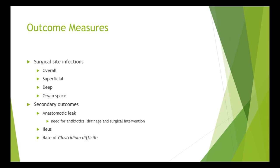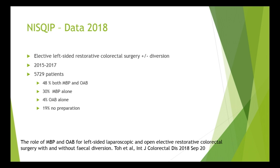They do, however, measure some important things, including the specific types of infections, leak and ileus, as well as Clostridium difficile, which had been one of the things raised, that perhaps we're changing the microflora and increasing our risk of C. difficile. So we'll look at that a little bit more closely in the data that I'm going to present here.